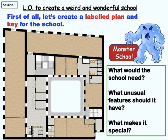What would the school need? What unusual features should it have? And what makes it special? So my school won't need normal classrooms. My school might need some big spaces for some big monsters.